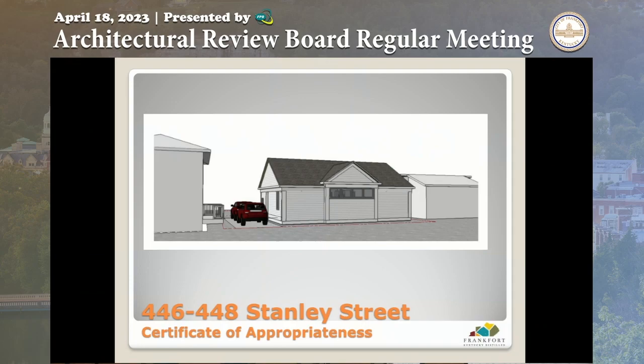And there's another rendering showing the back. Based on the information contained in the application and staff's evaluation, within the context of the neighborhood significance, key features, integrity, character, and preservation goals for the City of Frankfort, staff recommends this proposal.